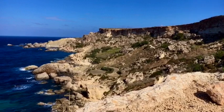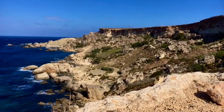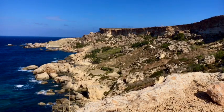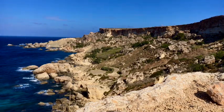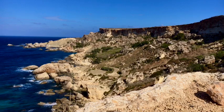This area is called Il-Majjistral in Maltese. The word Irdum is used to describe this spectacular landscape found along the northwest coast of Malta. It consists of sheer cliffs, blue clay slopes and boulder scree at the base. The word Majjistral is thought to come from Italian meaning land left to rest.